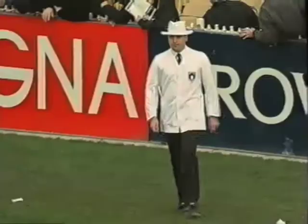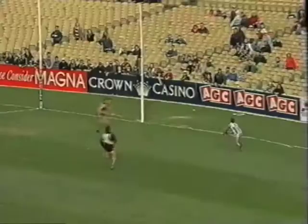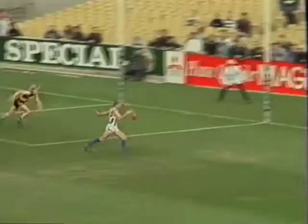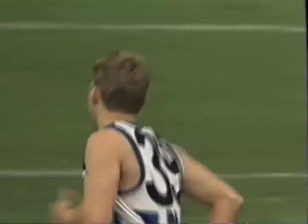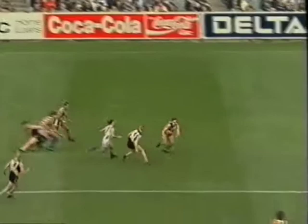He kicks North first. Towards the pocket it bounces. Schwartz tracking it down there. Clever hand pass across by Campbell for a goal. Campbell and Longmire are there. Campbell, can he make it three? He does. Great snapshot. Four unanswered goals from North. As the kick goes towards the outer side, up goes Deere, it falls behind.